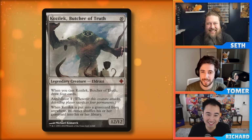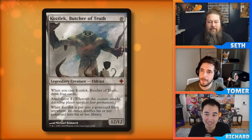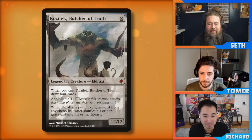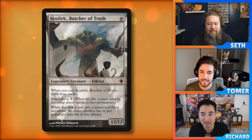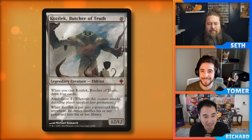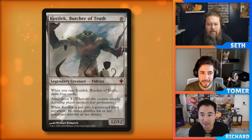Well, all the Eldrazi Titans have this ability, and I think it's very nice to have in your back pocket if you're in a meta that cares about milling. If your opponents are trying to deck you with mill strategies, then the Eldrazi Titans are the easiest way to prevent that or make it much more difficult for that to happen. Because you don't have to do anything. You don't have to cast it. Once it goes into the graveyard, you shuffle everything back up.